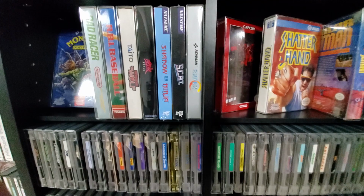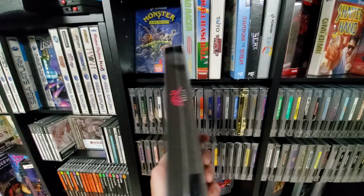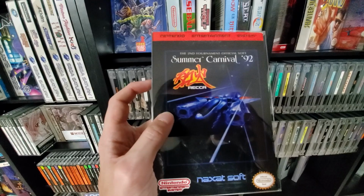Scat and Shadow of the Ninja. Ooh, Scat, yeah. These are the limited run games, re-releases of these. Here's Rekka. This is another reproduction. This was released in Japan on the Famicom. It's one of the fastest, most manic shooters I've ever seen, and it's amazing that the NES can handle it. Anyway, I got a reproduction of it for free from a game store that didn't want to sell it or something, and then I bought a box just to put it in. I thought it would look cool on the shelf.